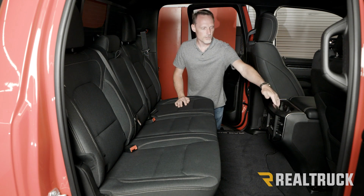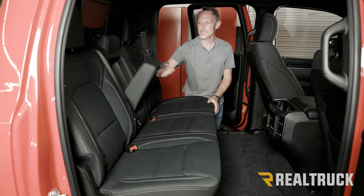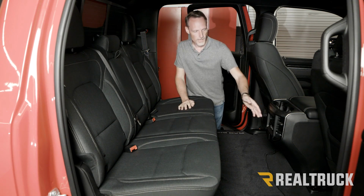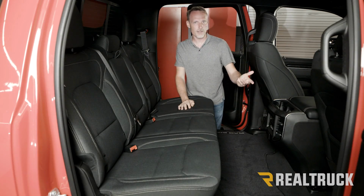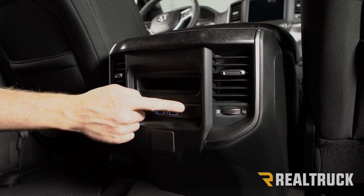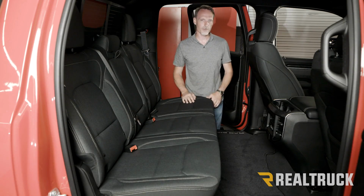Up at the center console, you got a couple of cup holders. You also have some cup holders built into your seat armrest. You've also got a couple of vents back here for your climate control to share all the love from the climate control in the back. We also have some USB ports and USB-C to charge mobile devices.